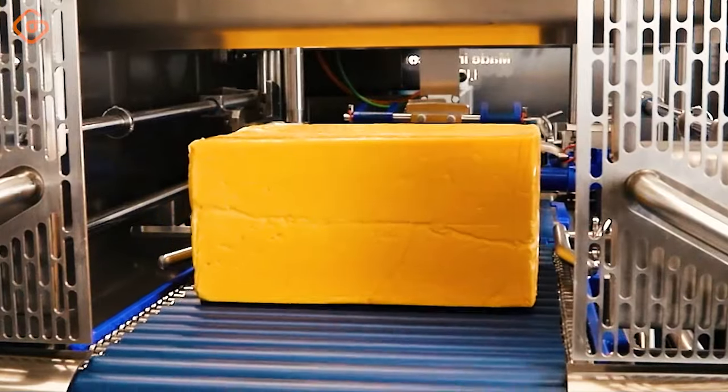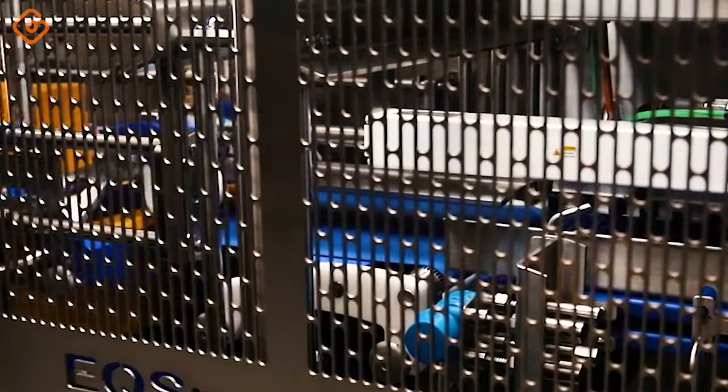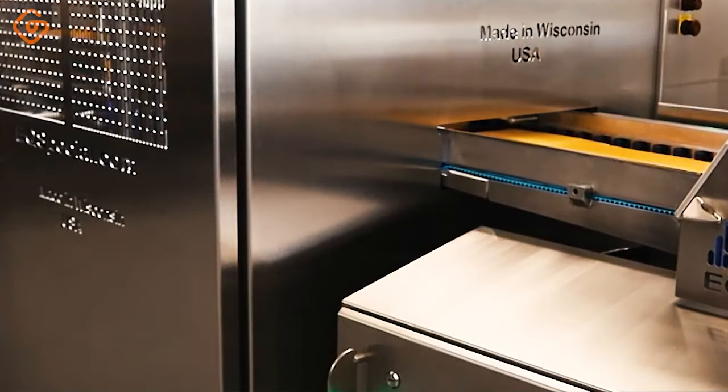You are having difficulty cutting small pieces of cheese for ease of use. The cheese slicer offers flexibility in using cheese for a variety of purposes in the food industry.